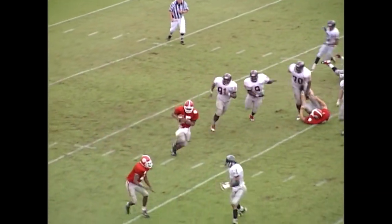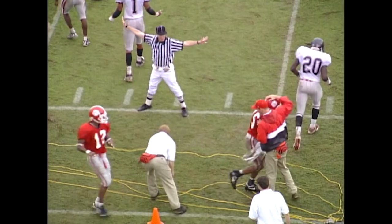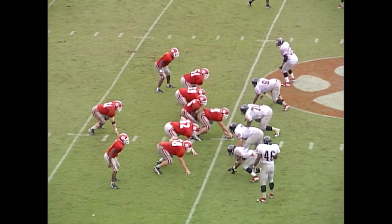Option down the line, quarterback keeps, got some room. He's going to 25, 35, 40, and first out of bounds at the 35 by Sid Dickerson. West Alabama 19. They got a receiver on each side of the field.